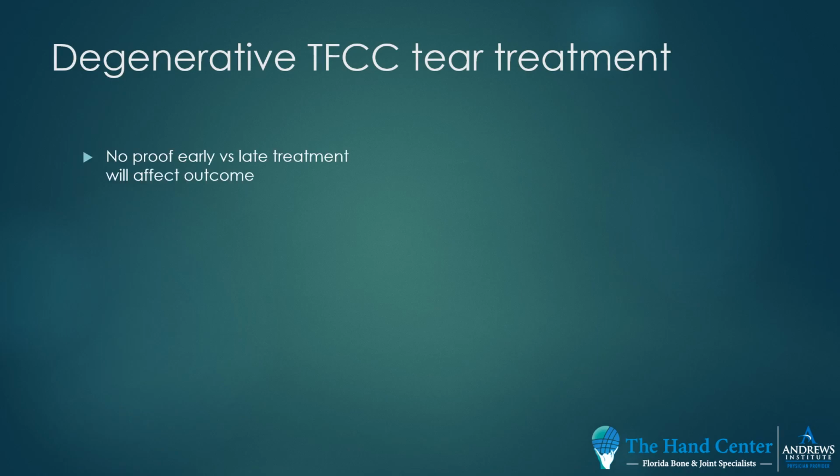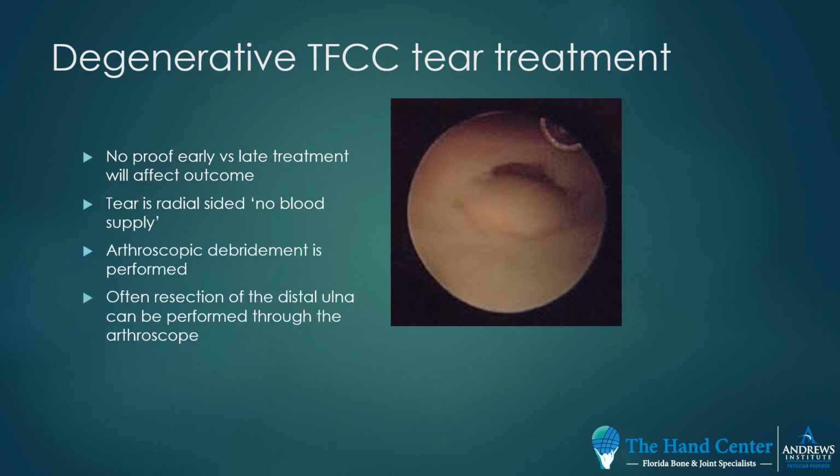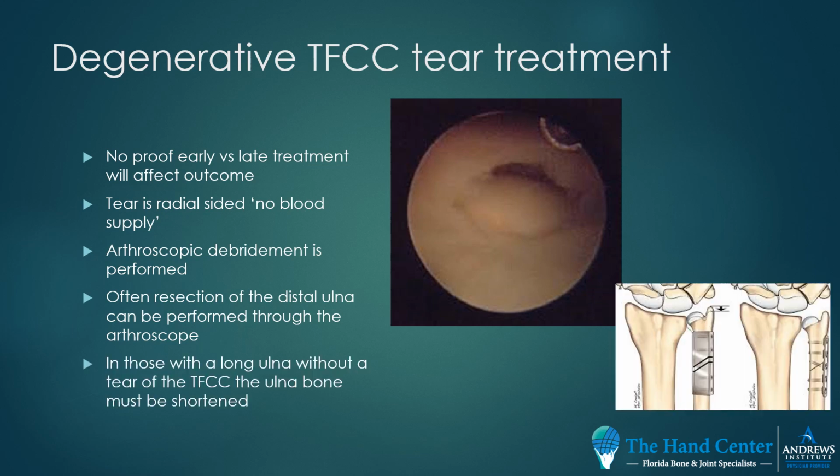What about degenerative TFCC tears? Well, there's no proof that early versus late treatment will affect outcome. And the tear is radial sided, therefore there's no blood supply. Arthroscopic treatment is performed. Often resection of the distal ulna can be performed through the arthroscope at the same time. Those with a long ulna without a tear of the TFCC will need the ulna bone shortened. This is unusual in older patients, but very common in younger patients.